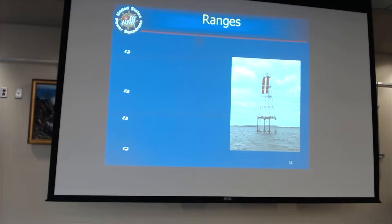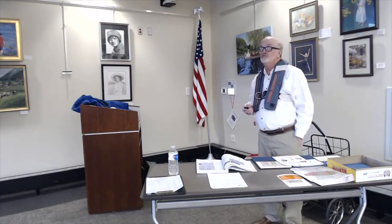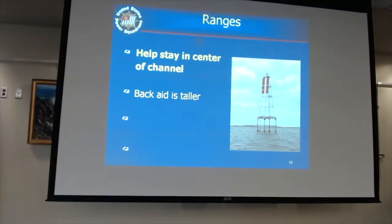And so they will typically be made up of some sort of a skeleton like this, with this kind of a pattern on it, and there will be two of them, one in front of the other, and lined up so that you can line up on the channel. One's higher than the other, and so it helps you stay in the center of the channel. The only one that I know of that you have to look hard for is, again, in Buzzards Bay, this one heading up the channel to the Cape Cod Canal. But it's real hard to see without really good binoculars.